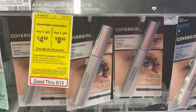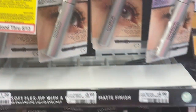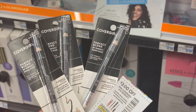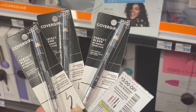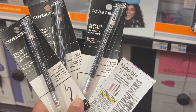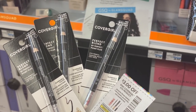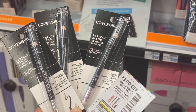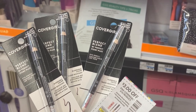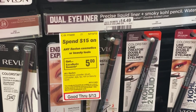We're over by the CoverGirl cosmetics, and it is buy two, get $4 Extra Care Bucks back, or buy three, get $8. We're going to pick up three of the eyebrow pencils at $4.99, the usual. Here we go, $14.97 for all three of them. We're going to use a $3 digital for CoverGirl eye makeup, and then two of the $3 insert coupons from last SmartSource, I believe. That'll take off $9. We'll pay $5.97 out of pocket, getting back an $8 Extra Care Buck, making this a $2.03 money maker.